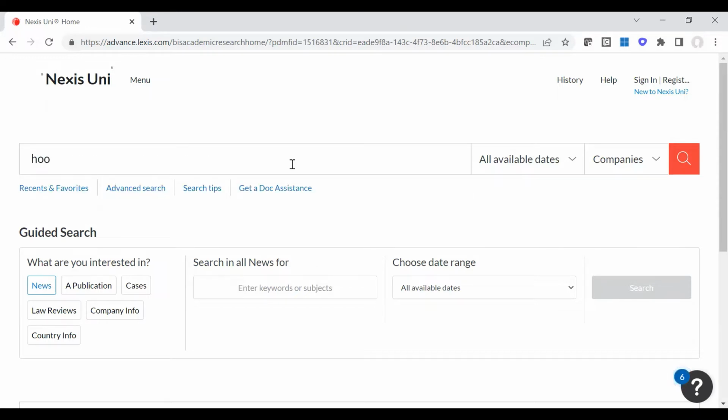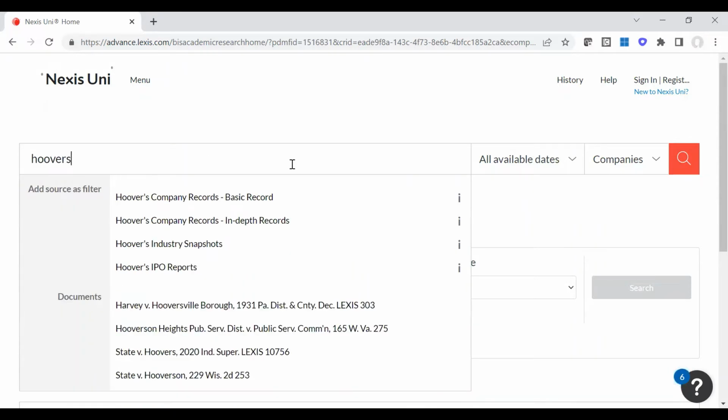So I'm going to start typing Hoover's. And as I'm typing Hoover's, the system is trying to anticipate my needs. It's like, okay, is Lynn going to be doing research on Hoover, thinking of former President Herbert Hoover, and I accidentally typed the letter S? Or is Lynn looking for a particular source or a document, meaning a legal document? At this time, I am using that search box to find and select a source, and one being my Hoover's company in-depth reports.